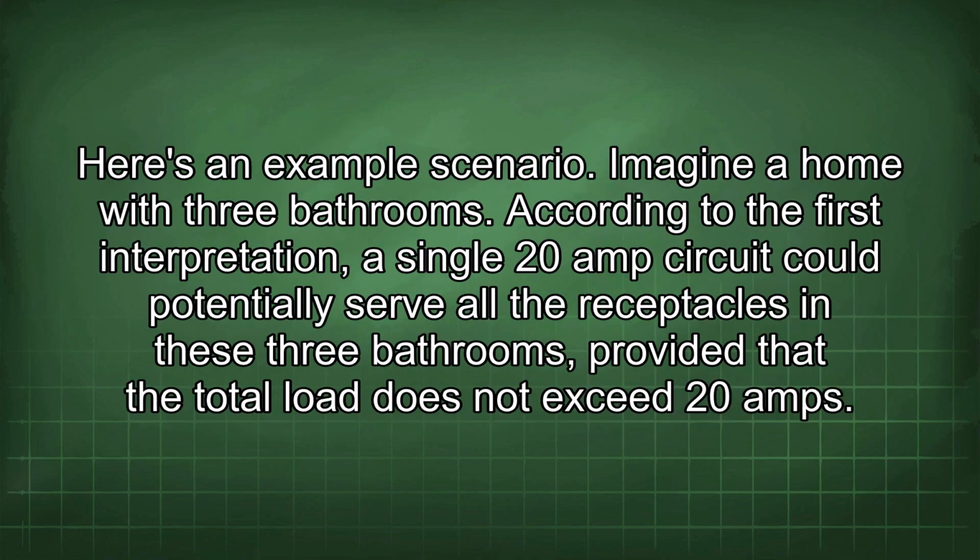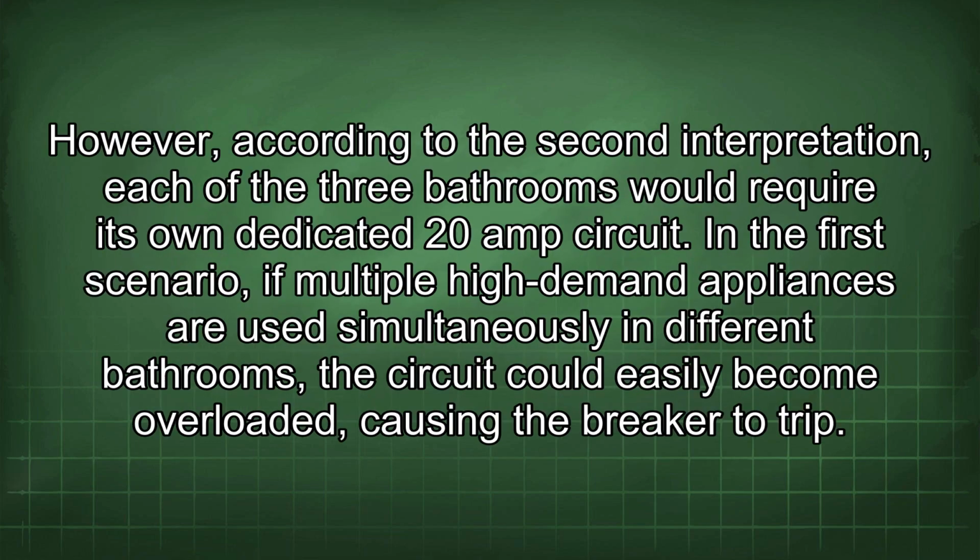Here's an example scenario. Imagine a home with 3 bathrooms. According to the first interpretation, a single 20-amp circuit could potentially serve all the receptacles in these 3 bathrooms, provided that the total load does not exceed 20 amps. However, according to the second interpretation, each of the 3 bathrooms would require its own dedicated 20-amp circuit.